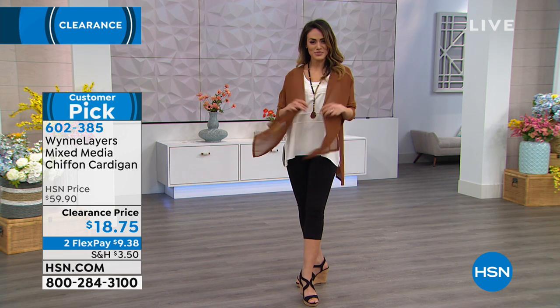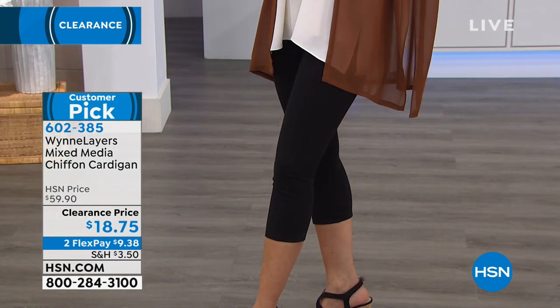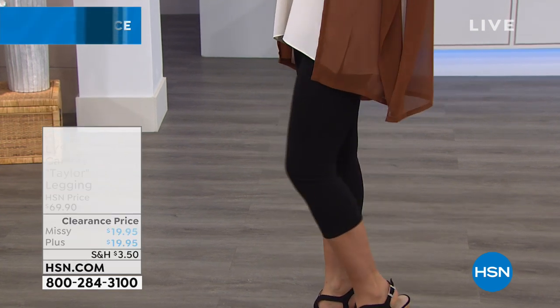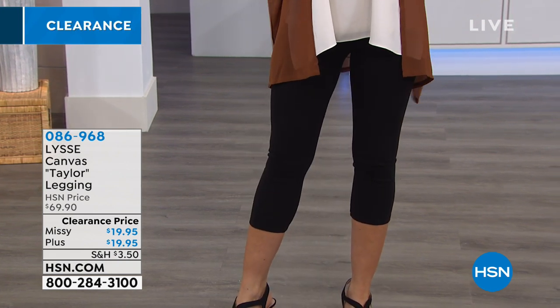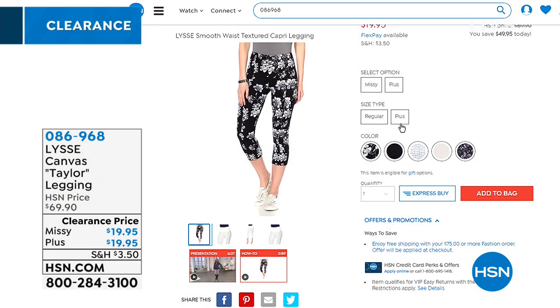So enjoy. Now I like that Sue is wearing the chiffon cardigan with leggings, right? Typically we think of leggings as just for working out, but they don't have to be. These are from Lise. They're called the Canvas Tailor Legging, and these are a shorter legging. They're 21 inches. So there are some leggings that go all the way down to the ankle. Some come right underneath the knee. These are kind of that happy medium right in between.